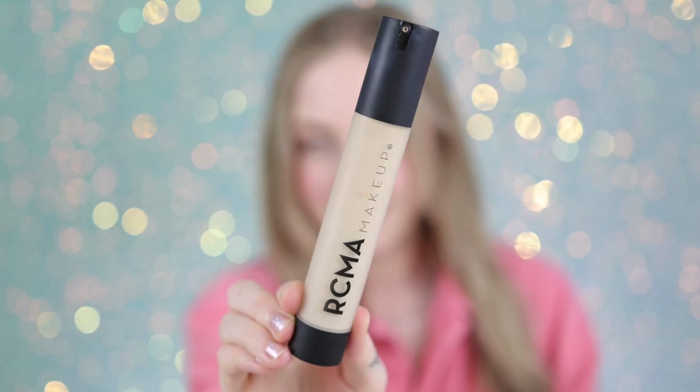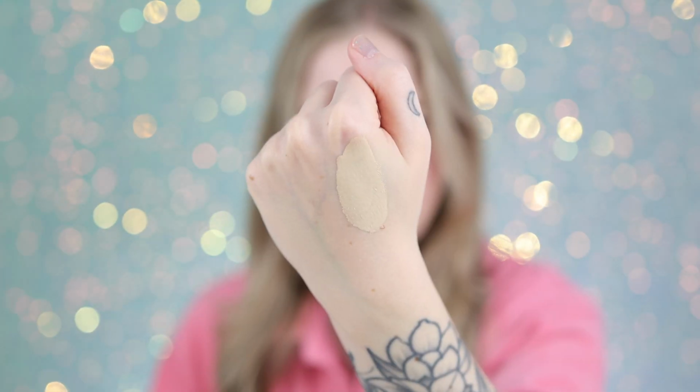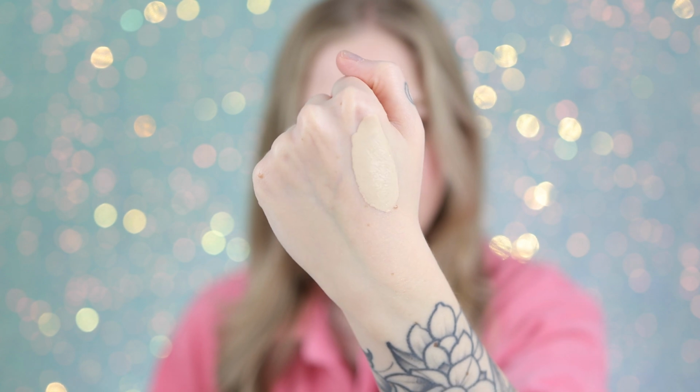Next, for foundations, I know this can be such a tough category to find a foundation that actually matches you, but I have a couple options here that actually have olive undertones. Let's start with a foundation that perfectly matches my skin, and I recently tried this. It's from RCMA Makeup, and this is a fair olive shade.